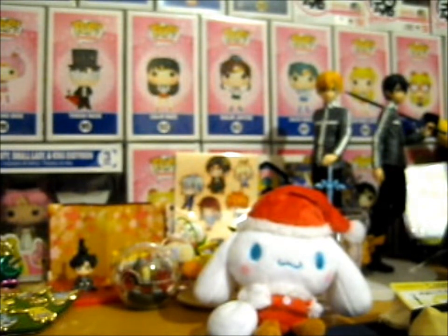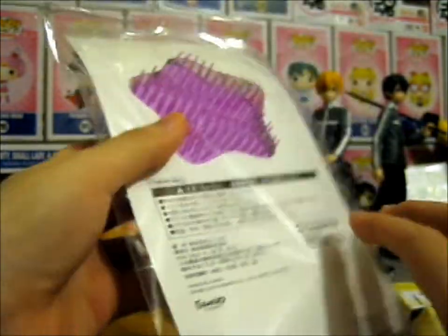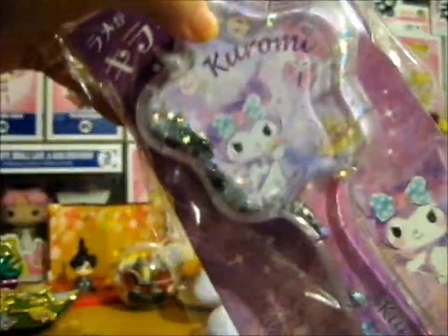Okay. Next up, we have this. Ooh. I'm just staring at it because it's got so many shaky bits and so sparkly. Okay. You want to see it? Here it is. Ta-da. It moves. See? The stars move. Cool.